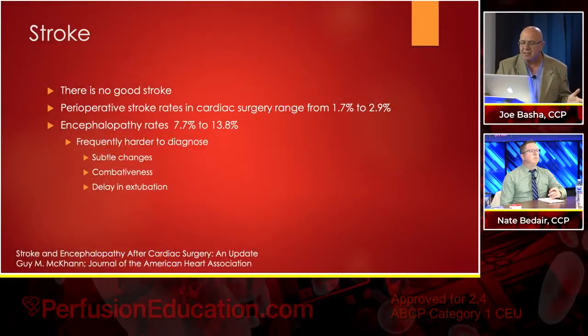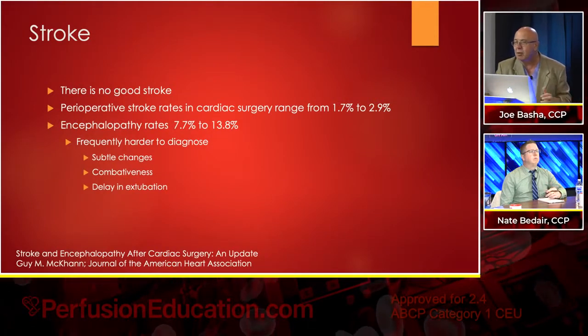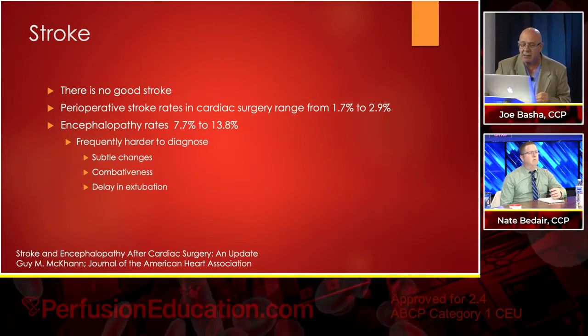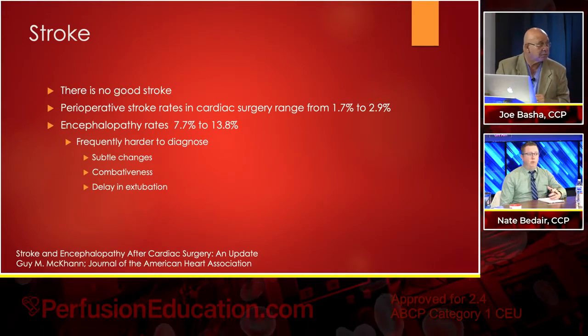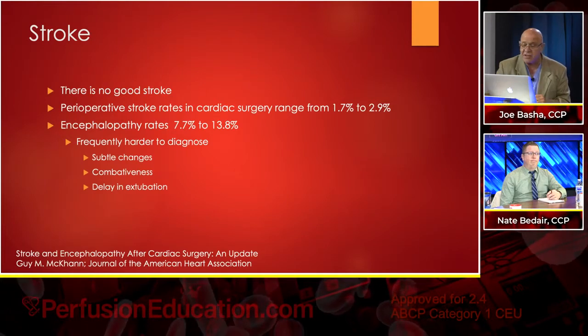Encephalopathy, well, let's look at this. Perioperative stroke rates in cardiac surgery range from 1.7 to 2.9%. That's pretty high. That's high, when you think about it. Think about it, 3 out of 100 are going to have a stroke. That's a lot, and it's too high.